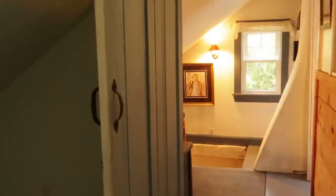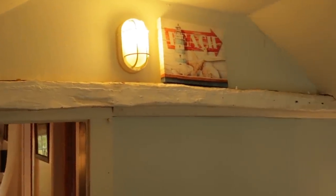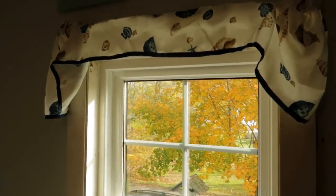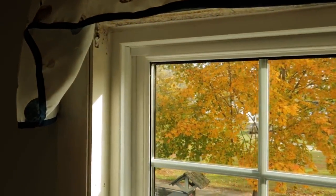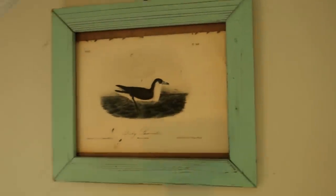Now, the sad bit of our walls in this room is that this room used to have the most darling pinkish colored colonial style wallpaper that was actually Victorian, but it was colonial inspired. And when we rented it out one year, the tenant painted over the wallpaper without asking. And of course there's nothing I could do. So here are some Audubon prints.